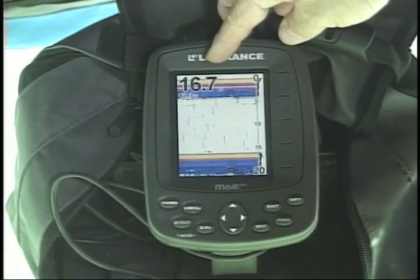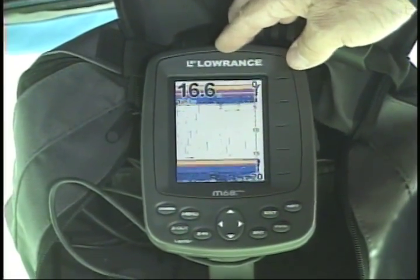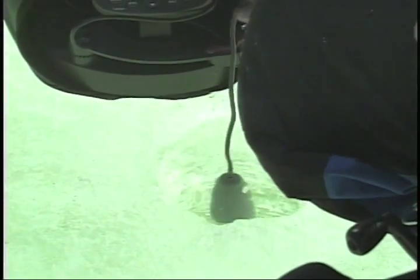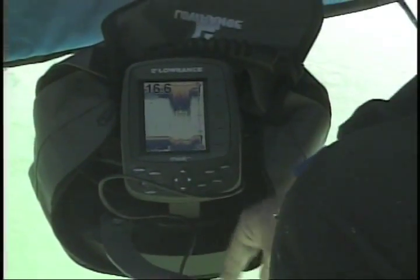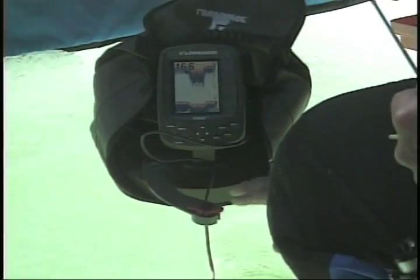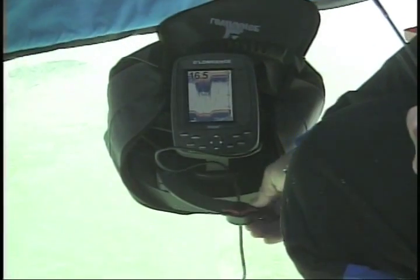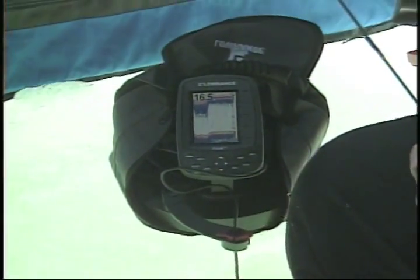It says 16.6 feet, and it's actually about a foot deeper than that because I have the transducer down in the hole, as you'll see, hanging on this cord, and that's going into the water. So if you went from the top of the ice, it's about 18 feet deep here. Got that down in the hole. One of the things I did with the Lowrance unit, it comes with a metal bar that you hook to. I got rid of that little metal bar myself, and I just put the cord right in this little arm and hang it down the hole. Then it hangs straight down on the cord into the hole.